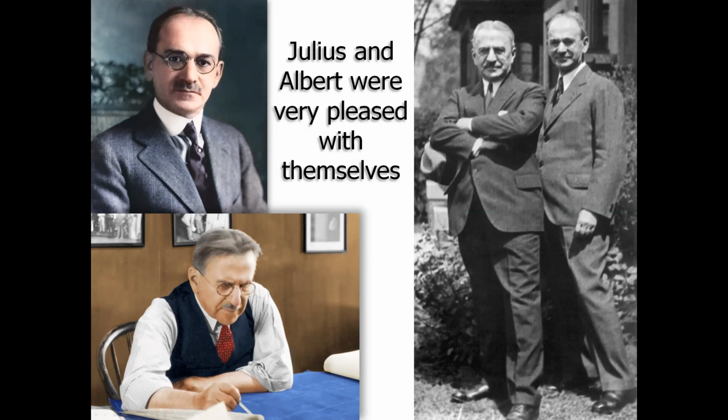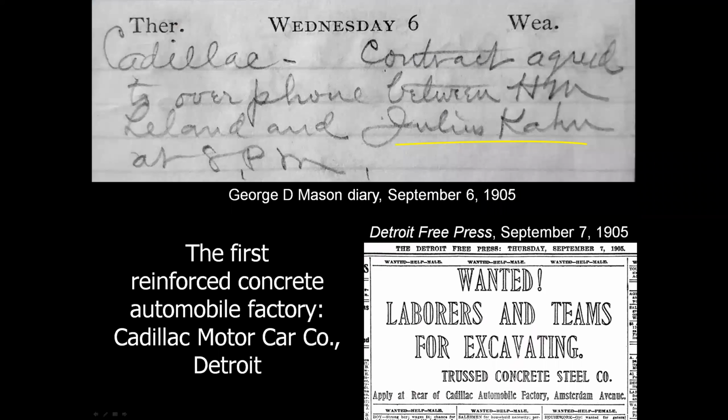And I've got a few minutes here. I'll just touch on a couple things that I think are tangential but important. The very first concrete automobile factory constructed in the world was actually the Cadillac Motor Car Company plant in Detroit.